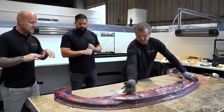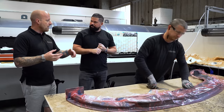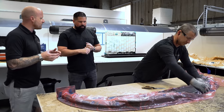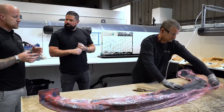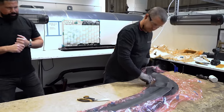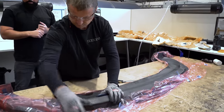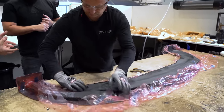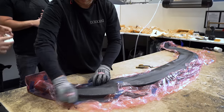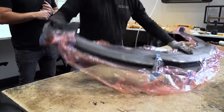So when he's ripped that off, he'll then turn it over and probably use some wedges and some other sort of tools to help get it out. What you've got to remember as well is, a carbon part, especially when it's visual, is quite delicate. So it's quite fragile in the sense that when you're using tools on it and trying to be a bit heavy-handed to get it out of the mould, you don't want to damage the part and you don't want to damage the mould.